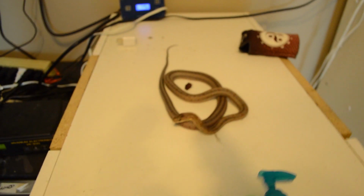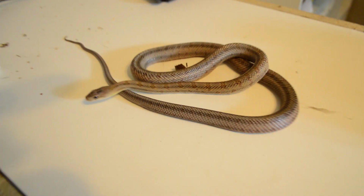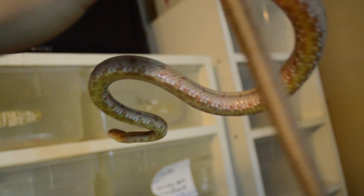Here's her future boyfriend. He's got a little more pattern to him. He's got a little more purple to him. But look at that belly. It's an amazing looking belly.